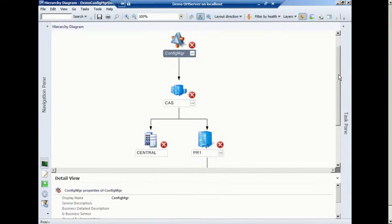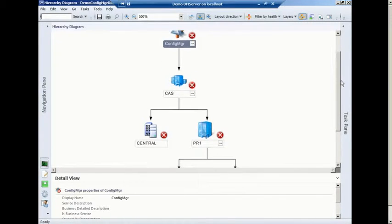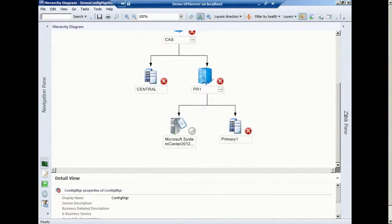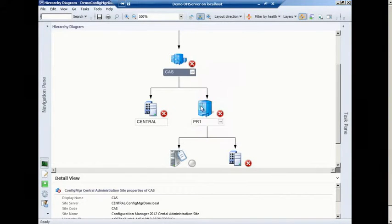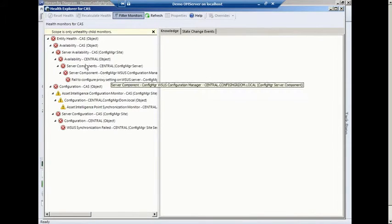So just like within CM, within Operations Manager you can show the full architecture and the state of it. And you can see, because it's a demo machine, things are not looking too good. So I can see my CAS has got some problems here. So what I'm going to do is open Health Explorer and see a summarization of what's going on. I've got some availability issues, and I've got some configuration issues.